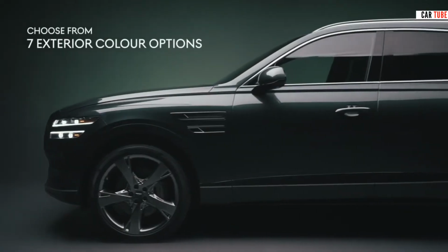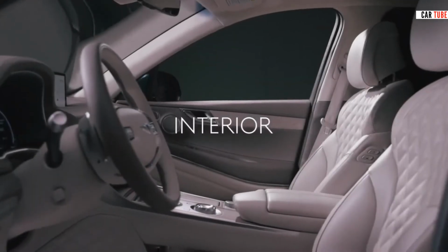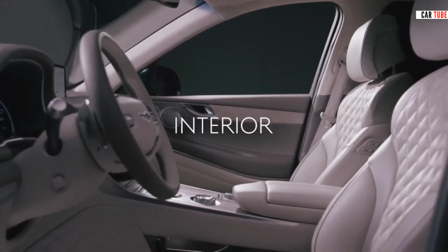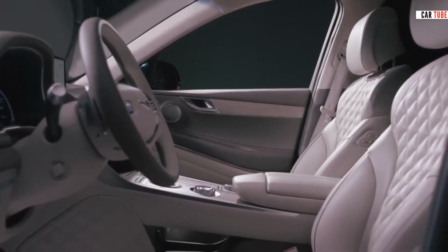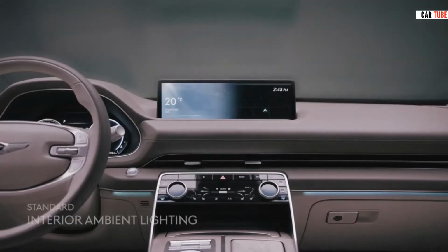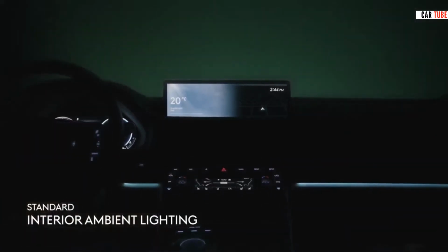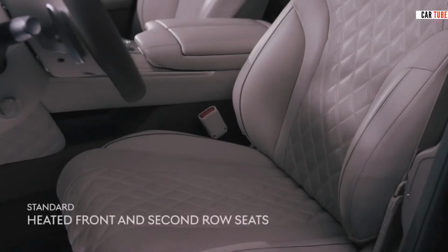Powering the GV80 is a smooth 300-horsepower turbocharged 4-cylinder or optional 375-horsepower turbo V6. Both engines are impressive and come paired with an 8-speed automatic transmission. All-wheel drive is optional in lieu of rear-wheel drive with the turbo 4-cylinder and is standard on the turbo V6.